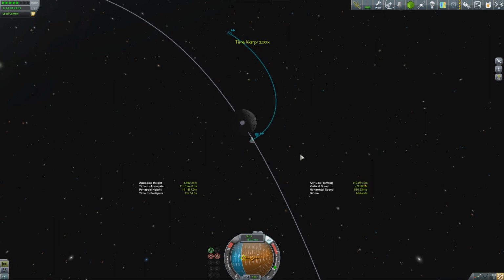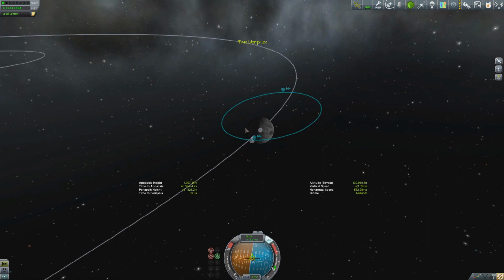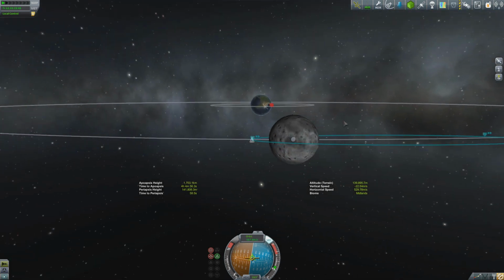A few moments of time acceleration later and we are at the periapsis. Quickly hit the autopilot functions, or the Jebediah pilot functions, in order to make sure we're lined up retrograde for the next section of the burn. Throttle up. Doesn't need a huge amount of power. We're probably only playing with around 20% at maximum, and there we go, we have an orbit.